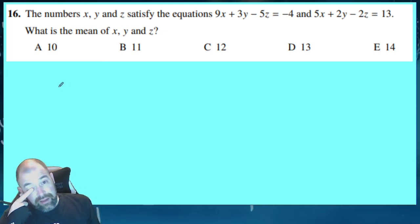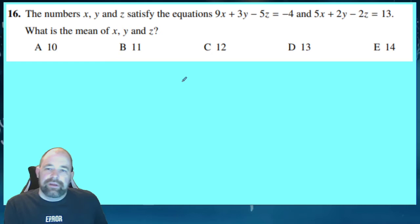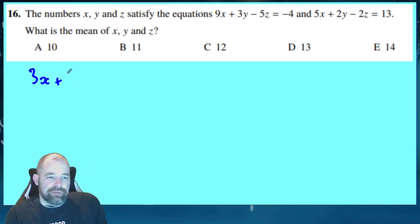The numbers x, y, and z satisfy the equations 9x plus 3y take 5z is negative 4, and 5x plus 2y take 2z is 13. What is the mean of x, y, and z? So what we're trying to find out is, can we get something to say x plus y plus z, or some factor. If we could get an expression that says like 3x plus 3y plus 3z equals blah, then the mean would be this divided by 9. You divide by 3 to get x plus y plus z, and then you divide by 3 to get the mean.